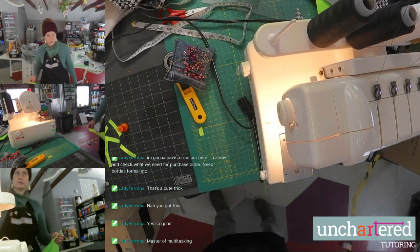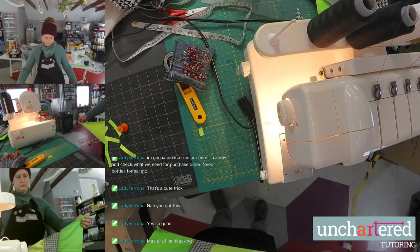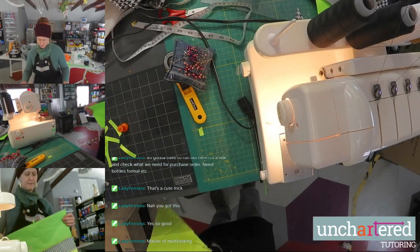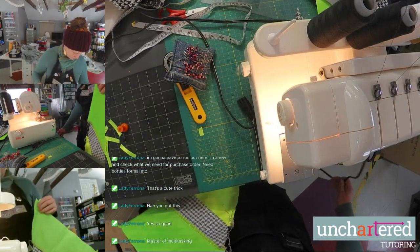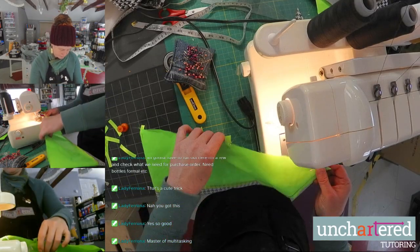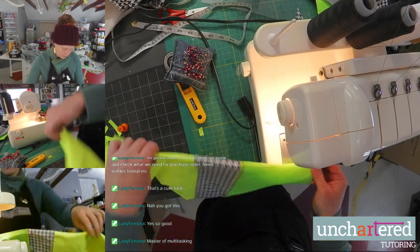Maybe a bit short. I think this is good. I'm gonna go with it. We're gonna sew it down. We're gonna start here in the corner. Remember, we're gonna sew carefully. I'm actually gonna start here because that corner piece is gonna be a pain.